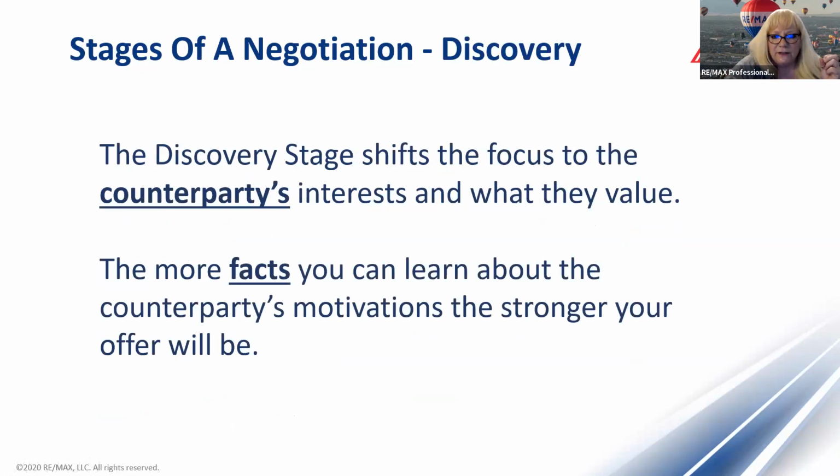So your discovery stage shifts the focus to the counterpart's interest and what they value. The more facts that you can learn about the counterpart's motivation, the stronger your offer will be. Okay. So if you're on the buy side, call the listing agent, find out what the seller's plans are. Ask the selling agent, is there anything they need? That was something we kind of got into during the pandemic market, right? Because the seller's agent was so overwhelmed. Can I buy you a pizza? Bring them a cup of coffee, right? We don't want to bribe, but just ask, what does that agent need? Do they need help with something?